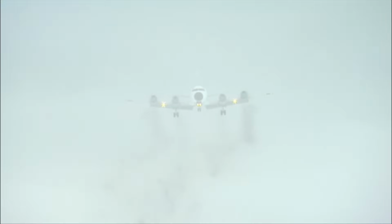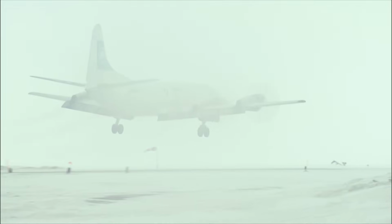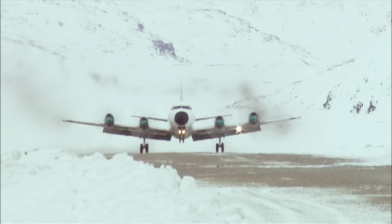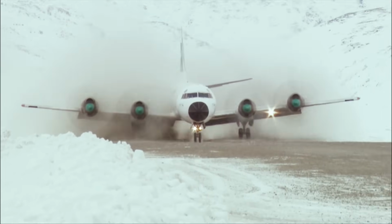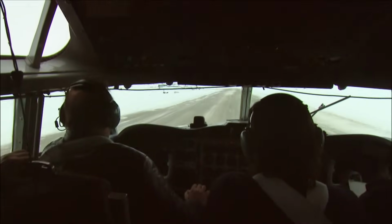This is the ultimate in northern aviation. 50. Landing a 100,000-pound aircraft loaded with fuel on a short gravel strip in the middle of nowhere. 30. 20. 10. Oh, that was a good one. That's where the pilot earns his money. Let me assure you that. Brian earned his money there.